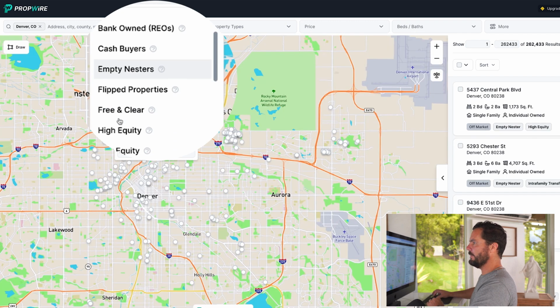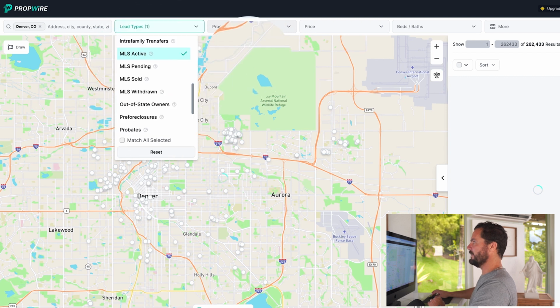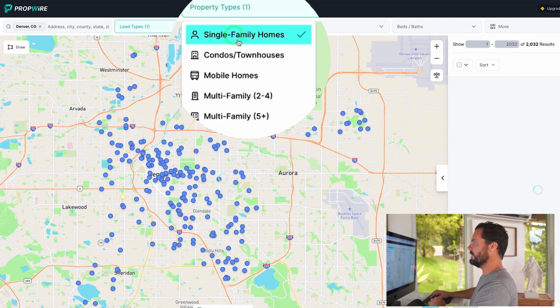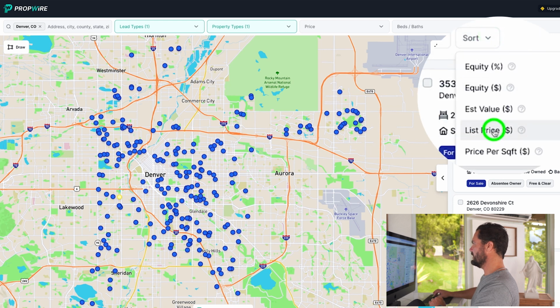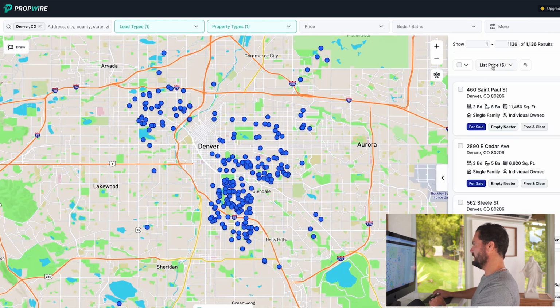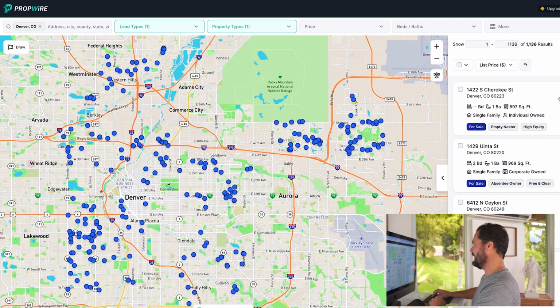Under lead type, I'm going to go down and click MLS active. Under property types, I'm going to click single family, and then I'm going to do one more thing just for now. I'm going to sort this by list price. So I'll see list price right there. I'm going to click this to go from low to high.